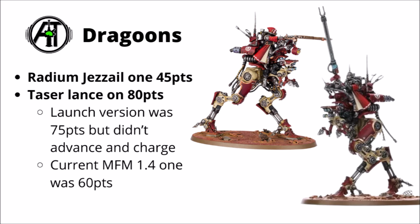Otherwise, perhaps one of the more interesting things were the two Dragoon datasheets. We've now got the one for the Taser Lance one and the one with the Radium Jezzail. Listed in the codex, the Jezzail one is 45 points and the Taser Lance one is 80. Really quite an enormous points difference there, and it seems like they're actually embracing these split datasheets to give them radically different points costs to actually try and make the Radium one kind of playable, even if its damage output, like the Sidonian Skatros, is on the fairly weak side.